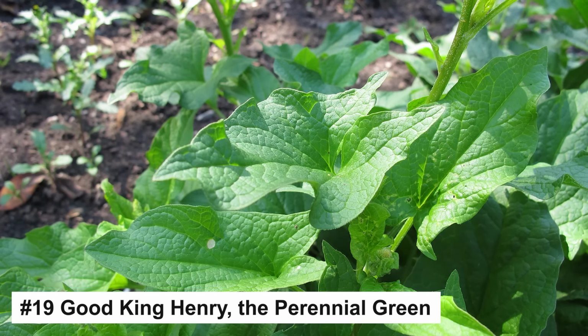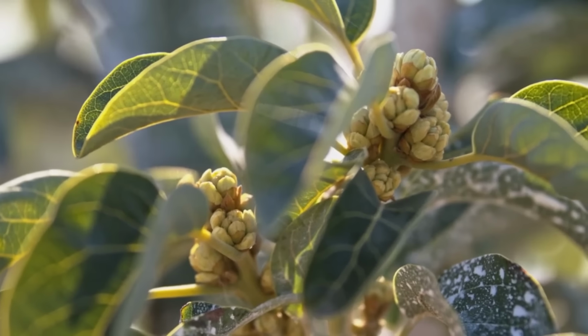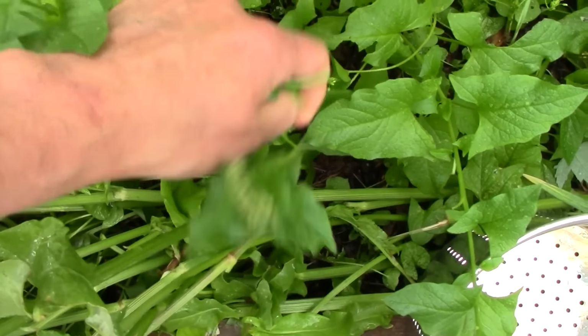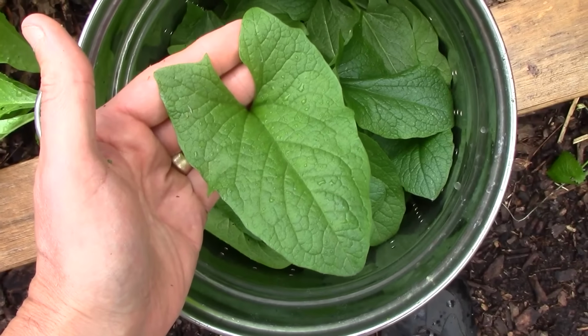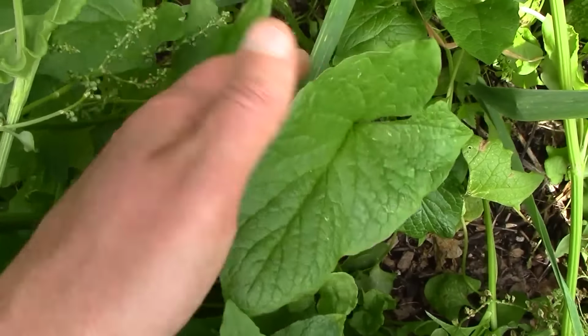Number 19. Good King Henry, the perennial green. Good King Henry is one of the oldest cultivated vegetables in Europe, and it's genuinely perennial. Chenopodium bonus-henricus produces spinach-like greens and asparagus-like shoots every spring, then keeps producing leaves through the season. Plant it once and harvest for years.